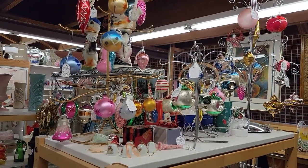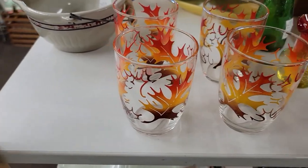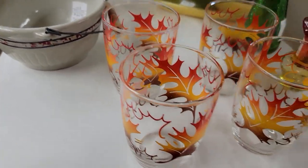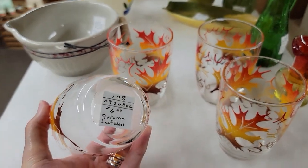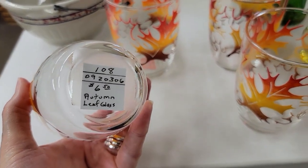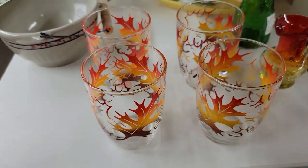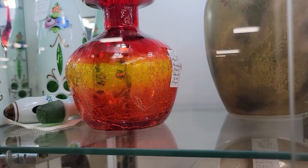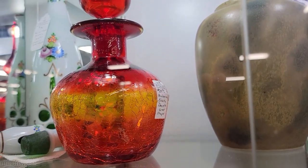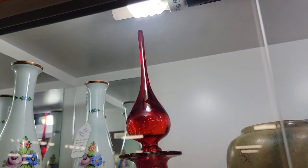Vintage ornaments up there, I assume. I love these. Not a bad price, huh? Really nice shape. Isn't this gorgeous for $89.95? Look at that stopper. Oh, so gorgeous.